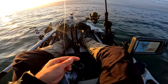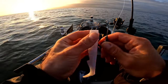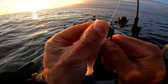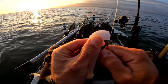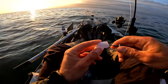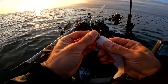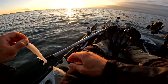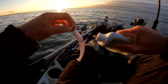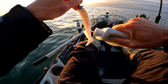So I'm gonna try this white paddle tail, a little heavier jig head. This is a 3/4 ounce Owner bullet jig head, so it can get down pretty quick. Yeah, I could probably make that a little straighter, but they should hit it. If they don't, I'll reset. You really want the jig to be pretty straight.